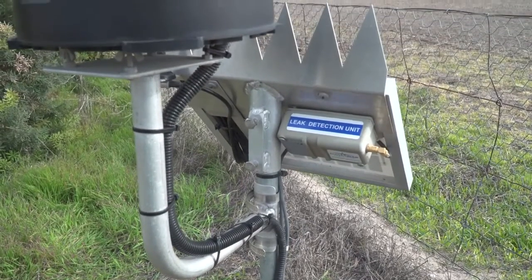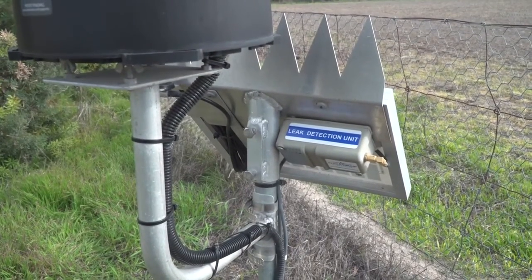Leak detection units are one part of the water telemetry technology on offer for livestock producers. Thank you to Felicity and Mark for telling us their story today.